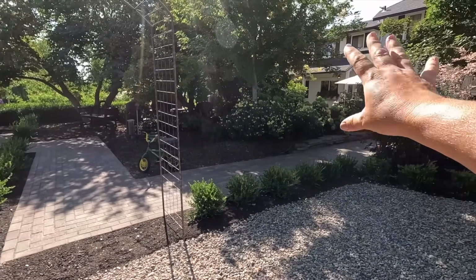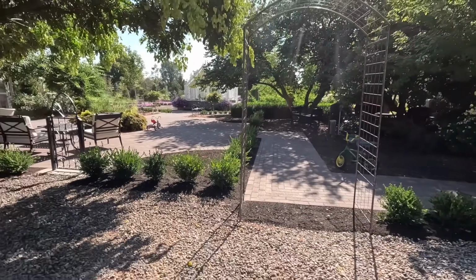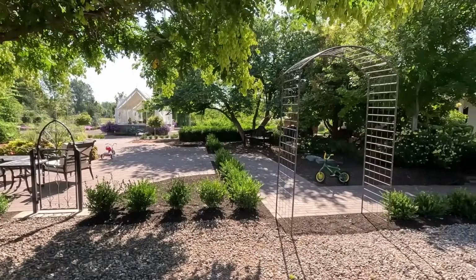You know, the actual entrance that we use a ton, but we also go this way a whole bunch. I don't know, I really like how it turned out. And you can see the kids love it too. They go around and around and around and down the brick sidewalks almost every single night.